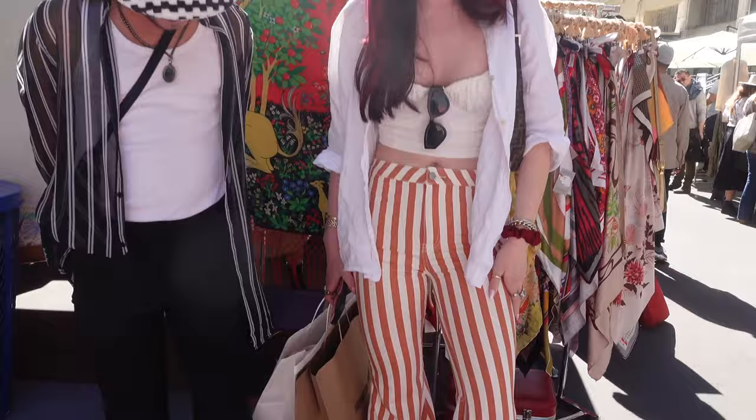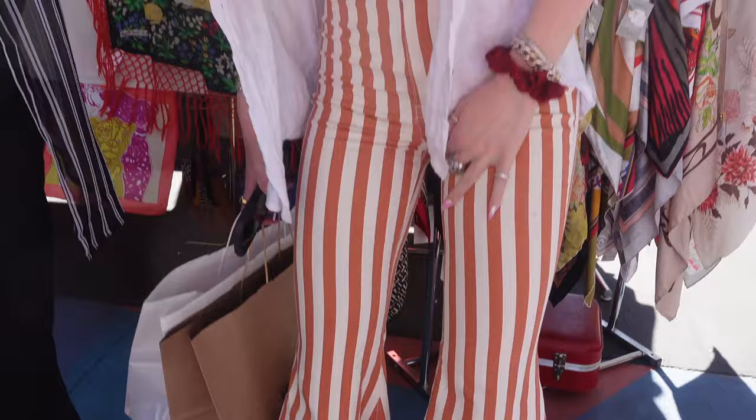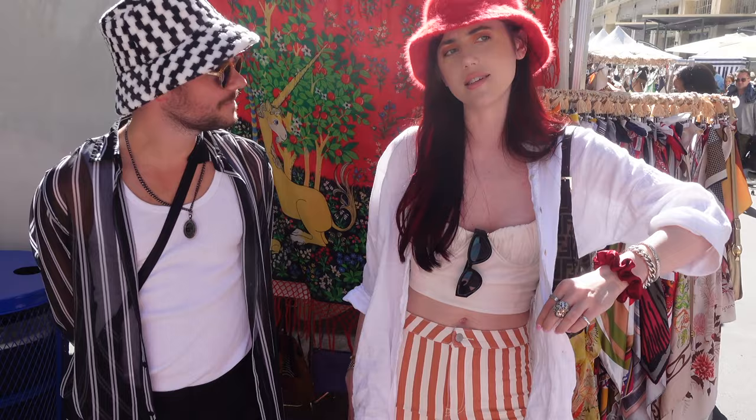Yeah, they're nice. It's always bell bottoms with me. I'm taller, so I never have to wear heels, which is always nice. The crop top my sister gave me. I think it's from Zara. And then this is a random find in LA.